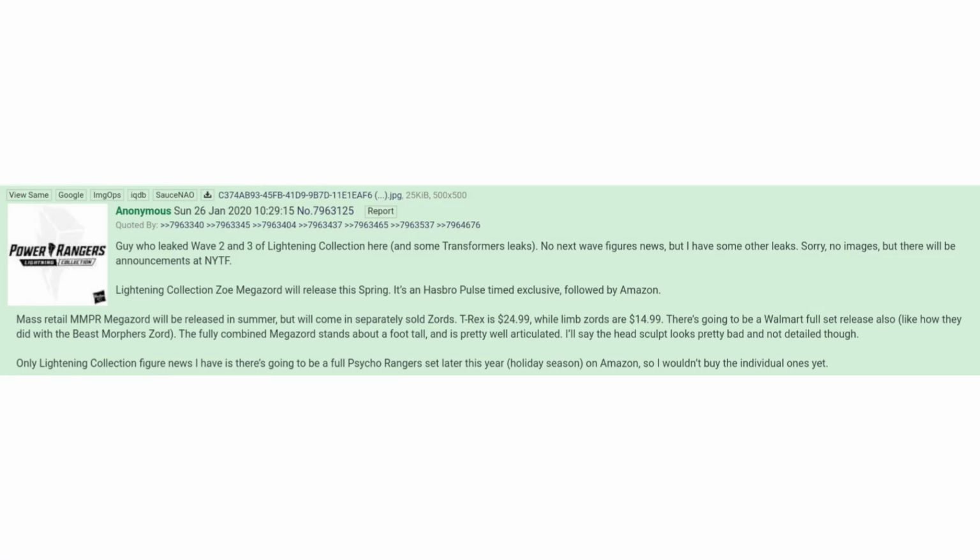The origins of this strange release stem from the same 4chan leak in January 2020 that had the Psycho Ranger Team Pack listed. All this said was that a Lightning Collection Zeo Megazord would be coming, but not much in specifics. The day after New York Toy Fair ended in February, a picture of a row of price tags would leak out from Toys R Us Canada that listed a Power Rangers Zeo Megazord 12-inch figure. Now many were wondering why this wasn't just revealed at the Toy Fair the day before, but it wouldn't be long until the figure was shown off in some capacity.